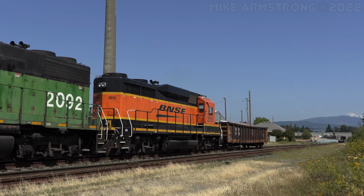The train has been put together, and with a green signal, it begins to head up the hill. Immediately to the northwest of the yard, it crosses a bridge over Squalicum Creek, Squalicum Way, and the former Milwaukee Road line to Sumas, Washington.